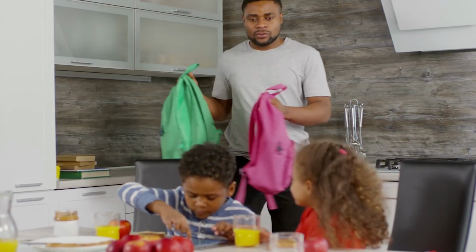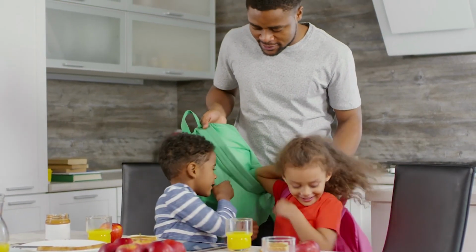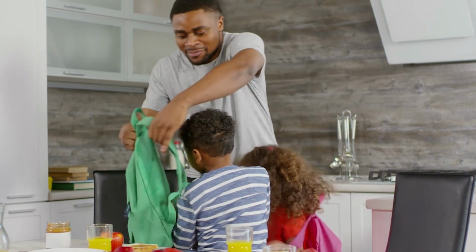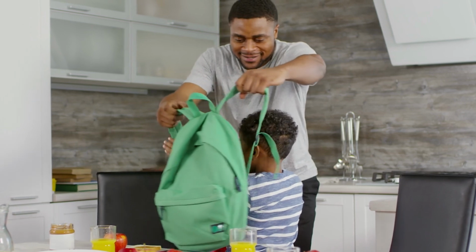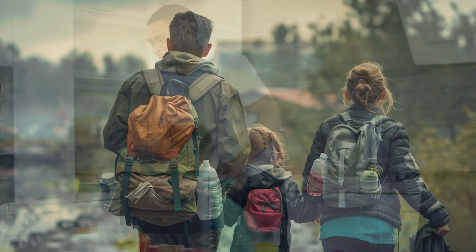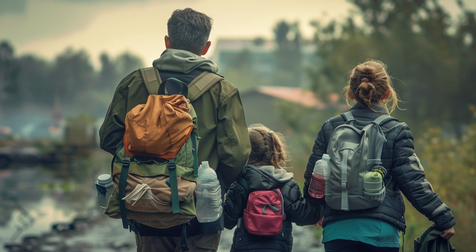Finally, reinforce the importance of staying calm and sticking together. Teach them to listen to instructions and to stay close to a parent or guardian during an evacuation. Remind them that the family's safety is the top priority, and that by working together, you can get through any emergency. To recap, here are the key takeaways for preparing your kids mentally and physically.